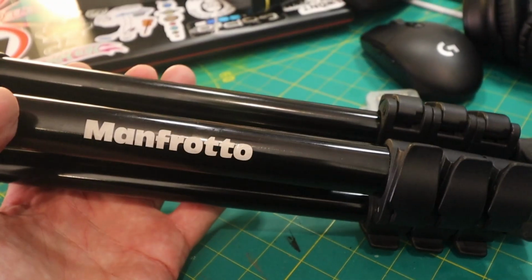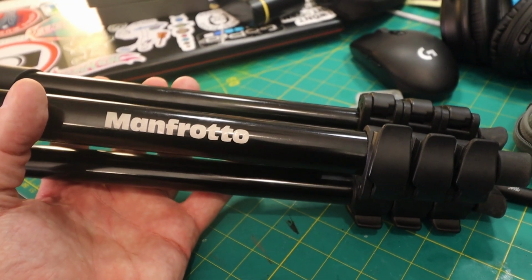The next one is a good tripod, and I'm not necessarily talking about an expensive tripod, I'm talking about a reasonably priced but well-constructed tripod. I'm currently shooting on a Manfrotto one, which cost me a bit over $100 years ago, and it does the job beautifully. It's seen weather, it's seen dirt, and it's still going strong.